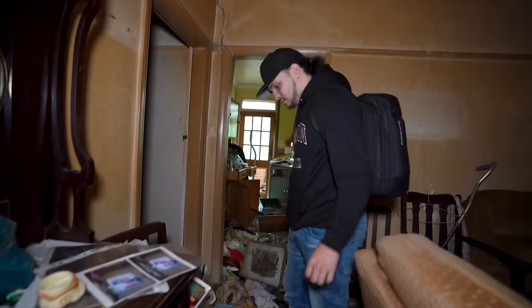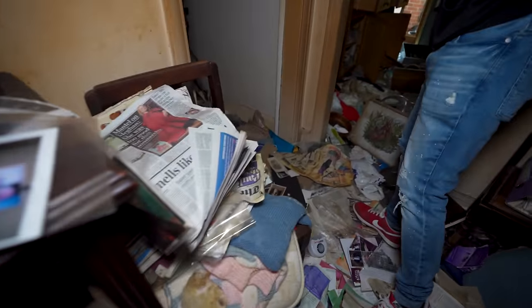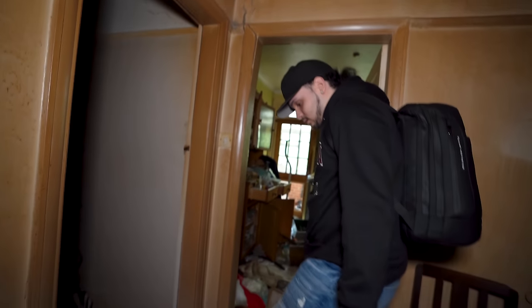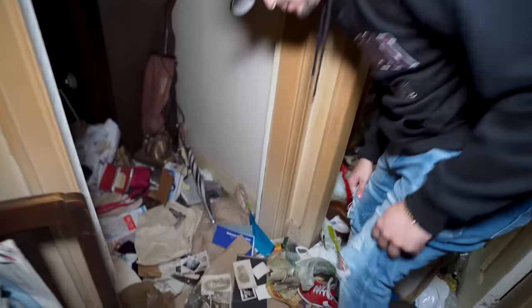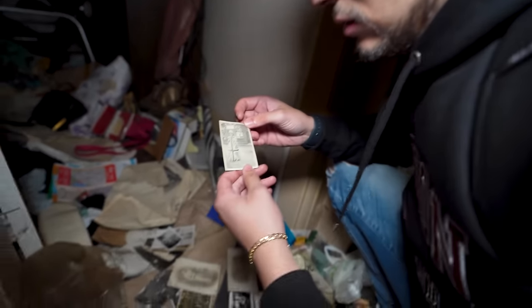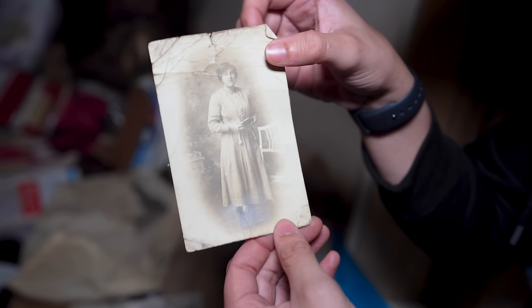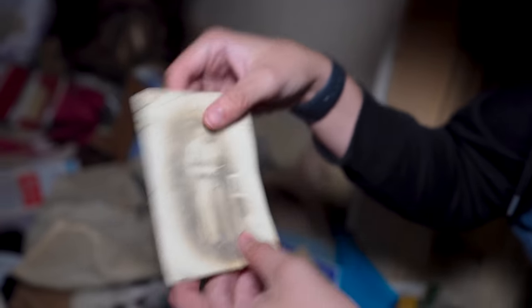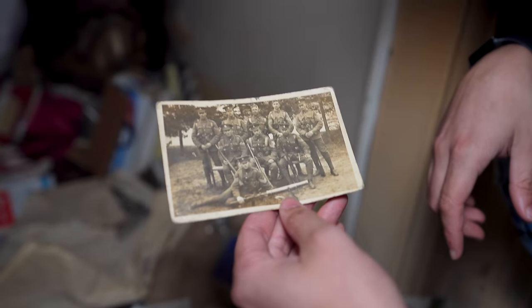We're done with that. There's a bunch of newspapers on this chair right here. And on the floor right here, there's a bunch of really old photos. Let's pick some up. A little girl with a British dress. Wow. This picture looks really old. That's a postcard. That's cool. Some military men.